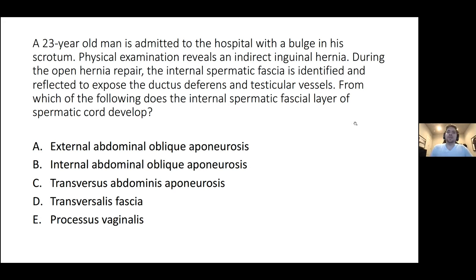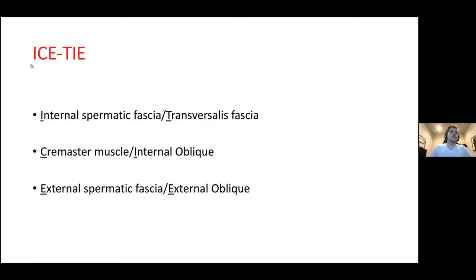I don't remember these, but I put this here because there's a good way to remember this. This is it: ICE TIE. So the ice comes from the tie. Internal spermatic fascia comes from the transversalis fascia. If you think of that fascia like a visqueen or a plastic layer around muscles, it doesn't really expand as much. It's kind of like the retinaculum, it surrounds muscles and keeps everything compact. So this fascia layer is going to go into the gonadal fascia. The transversalis fascia of the abdomen goes to the internal spermatic fascia. Internal oblique muscle turns into the cremaster muscle, and the external oblique turns into the external spermatic fascia. So just use this ICE TIE thing if they ask you about it.